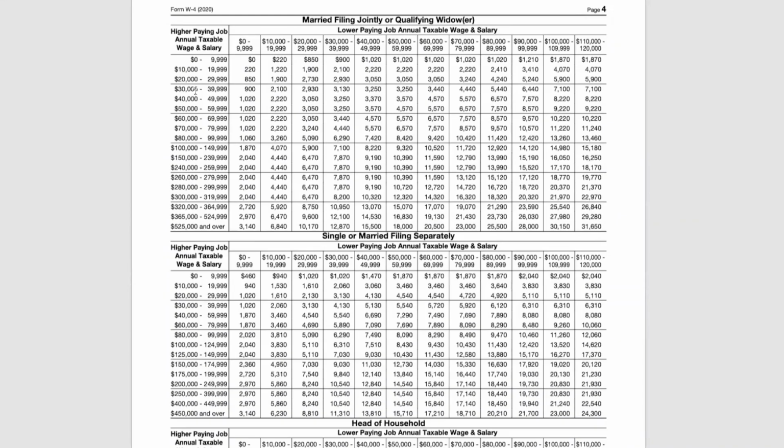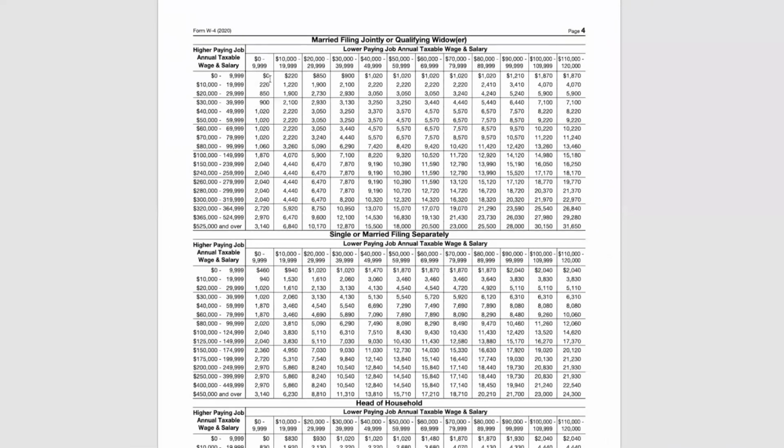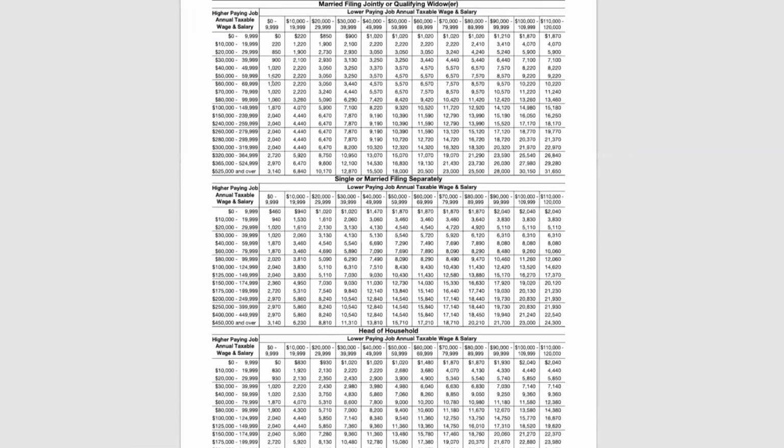And then on page 4 of the W-4 is the table, again, to use if an employee is using multiple jobs. They would use this table as a part of that worksheet to determine if they should enter anything on line 4C.